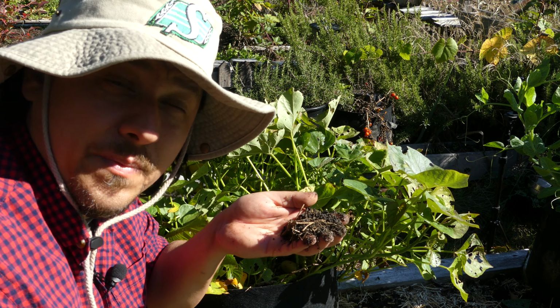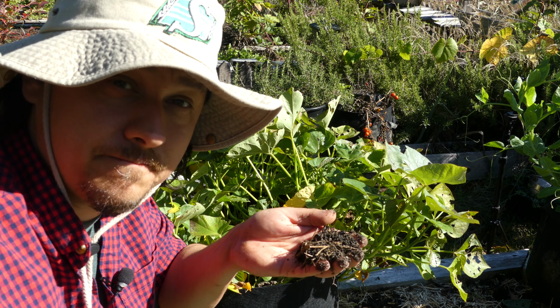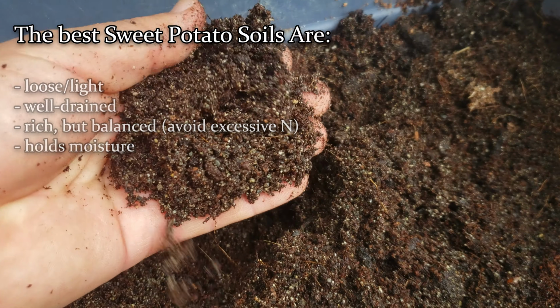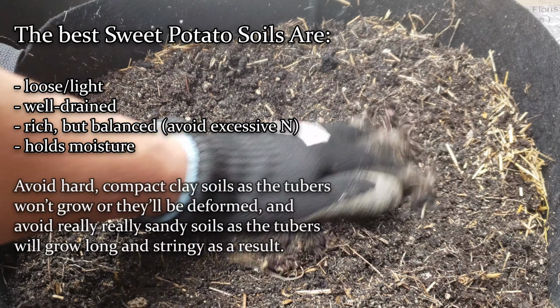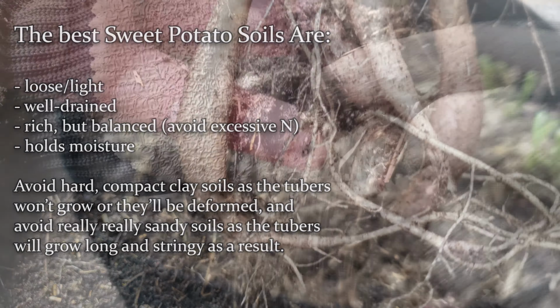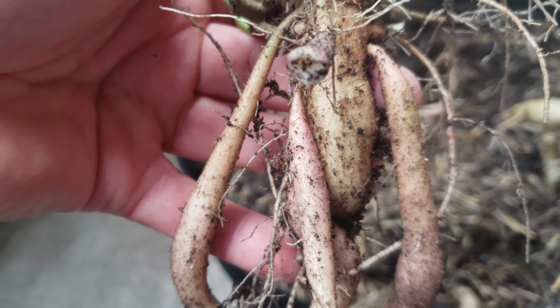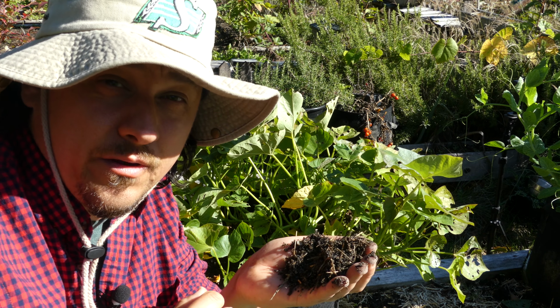And speaking of soil, for the absolute best tubers, we're going to want a certain kind of soil. Loose, well-drained, fairly rich, but balanced in nutrients. That's what we're aiming for. Too compact or clay-filled, and the tubers won't form properly. Too sandy, and you might get long, stringy crops instead. A little bit of sand, however, can be a good thing, especially in poorly drained soils.